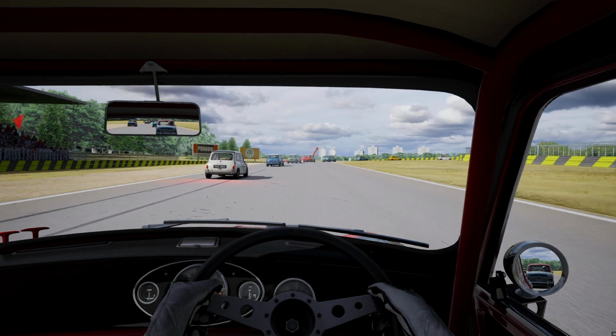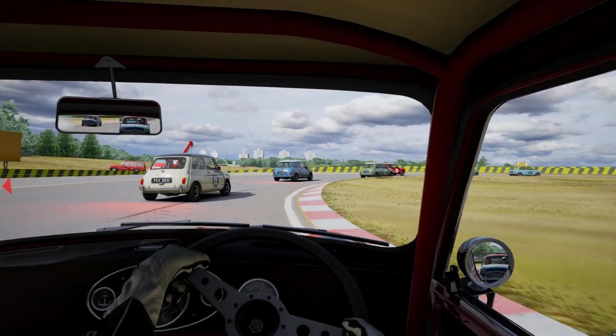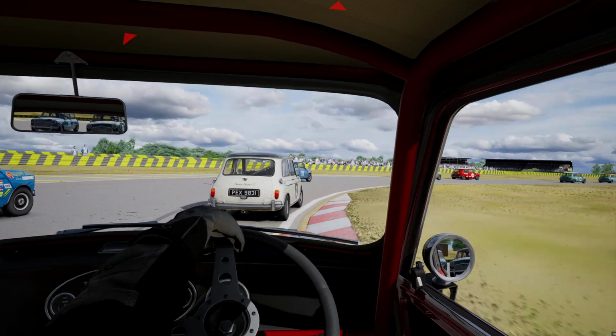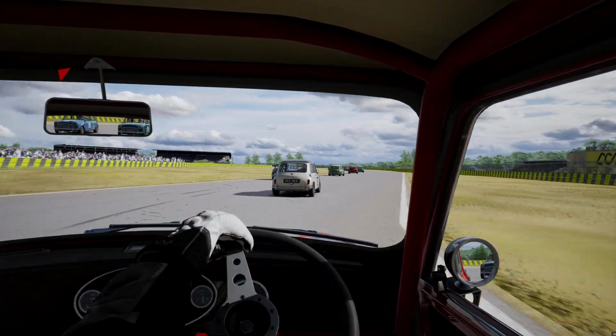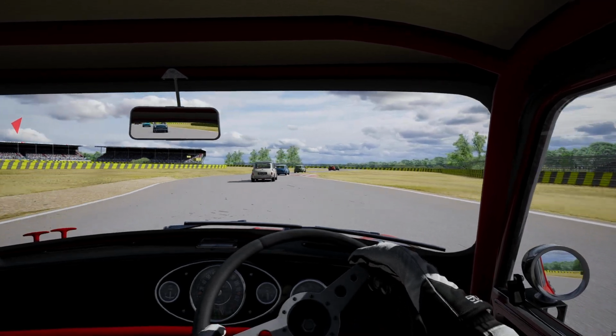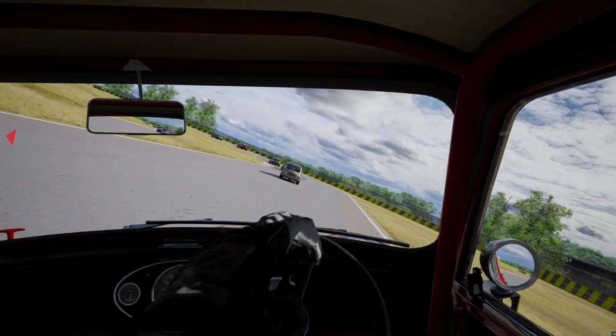In terms of its trackside details, it's a late 70s F1 track, so you don't have a whole lot going on, but it definitely still has some infrastructure around it compared to something out of the 50s and things like that. So a very, very nice track for Assetto Corsa.